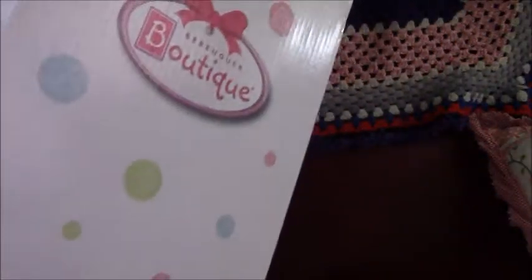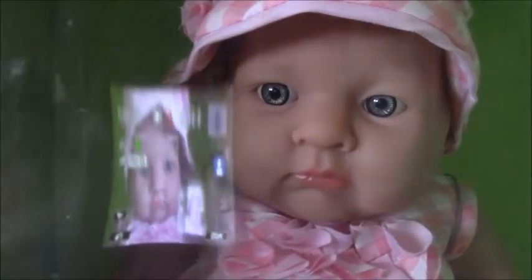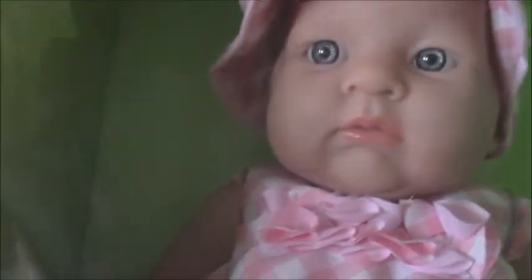And this is the one you get in there. There's a blue one. It's all with a different outfit on. There's ages two and up. Two and up, yeah. There is a doll, and she has blue eyes, oh, grey eyes, sorry, pink lips, hands, her fingers.